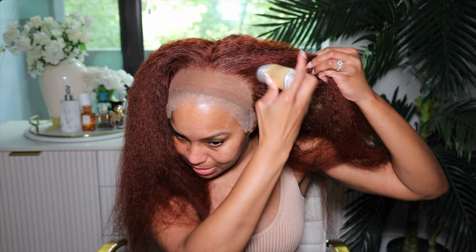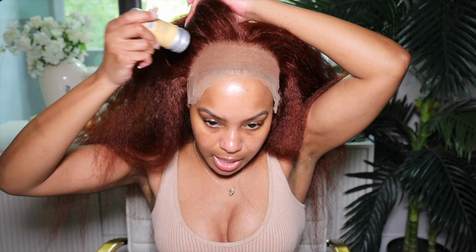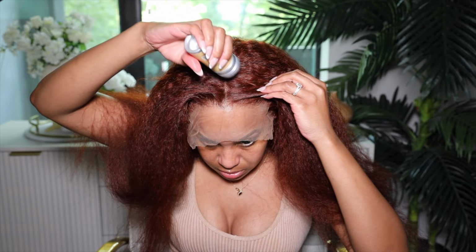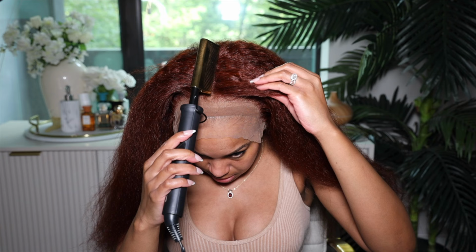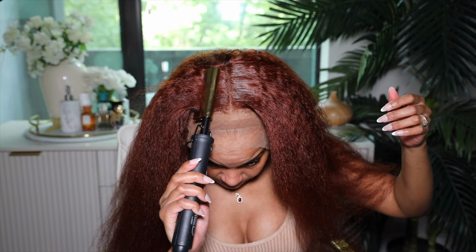I like to add it to the hairline just so we can flatten this hairline backwards. And I like to get in the part as well just so we can make sure we don't lose this part. So I'm gonna add a little bit of wax in the part area. Now I'm gonna go ahead and take my hot comb and I'm just gonna flatten it. Boom. Flatten that down as much as possible.